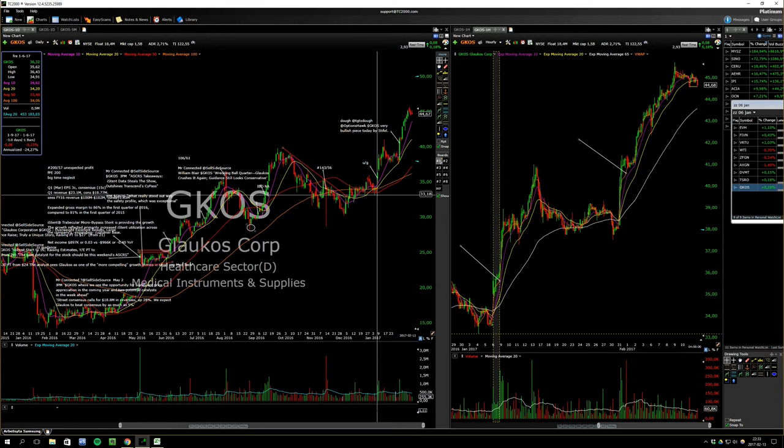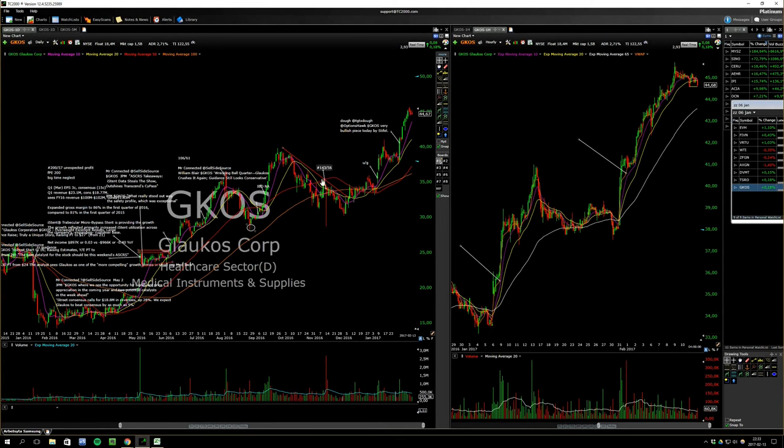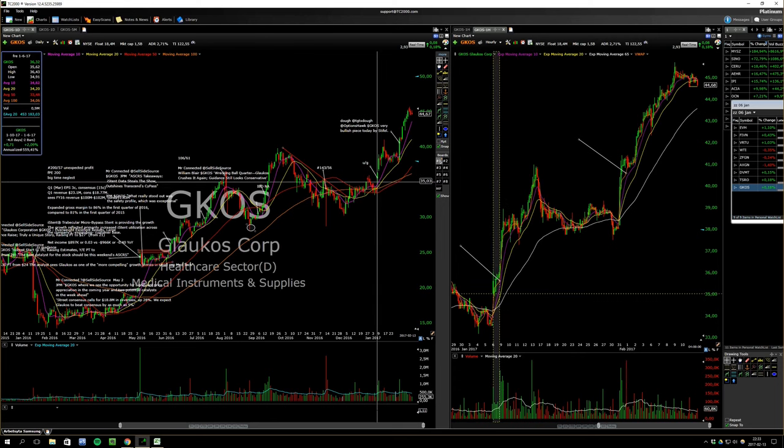Oh, this one I passed on just because it was an upgrade. And upgrades tend to not have great follow through, but this is a very fast growing stock. Just because it was an upgrade, I didn't buy it. If there had been no news on it, I would have been buying it. That's how my mind works.